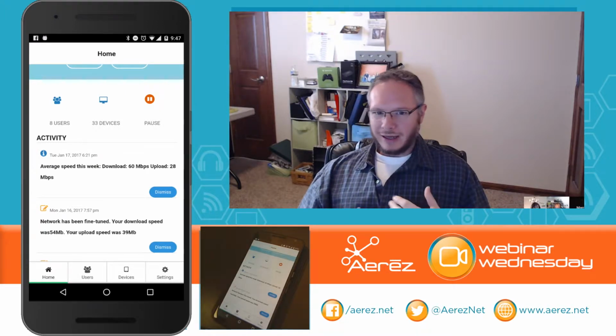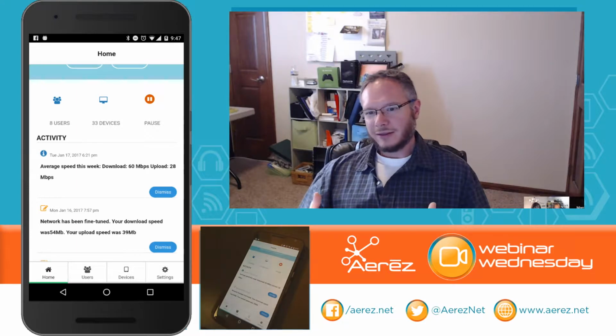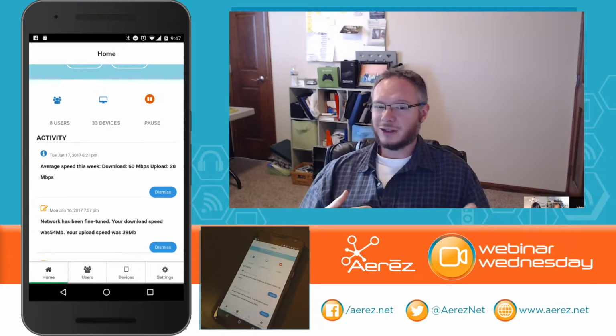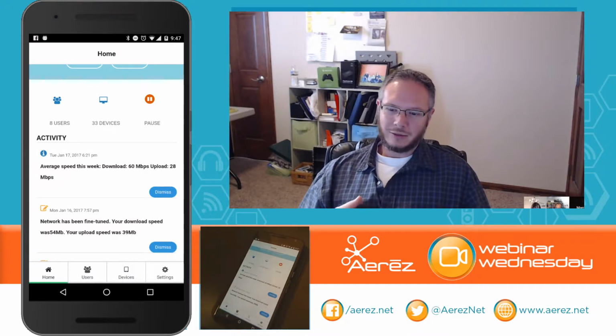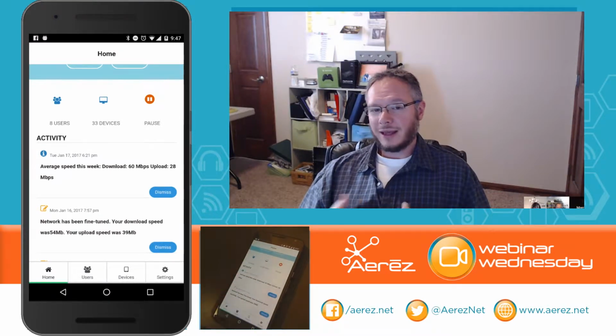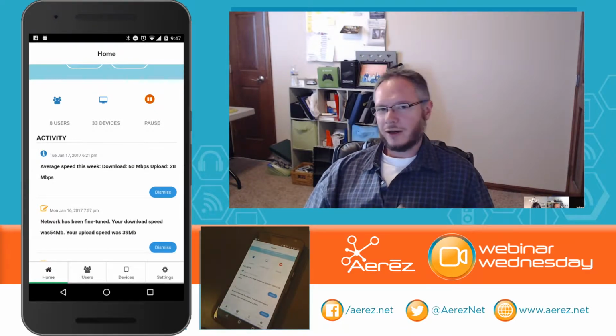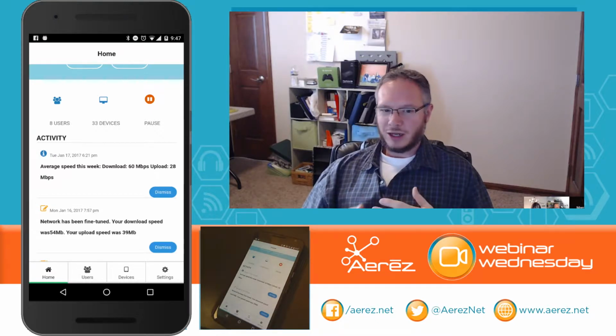We've now made Aerēz smarter in that every hour it will measure your speed, but then in addition, if it detects that your speed has changed, it's going to retune itself. And today that value is a change of over 30%. So if it's 30% different than it's already tuned for, we're going to go in and retune for how it is now. And that'll periodically change over day, hour over hour if it needs to. If it doesn't need to, nothing happens.